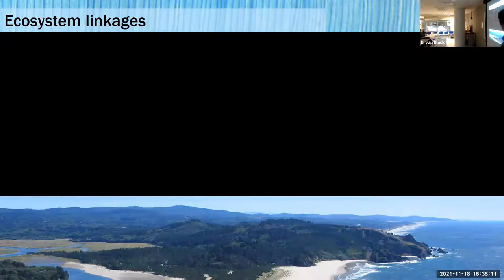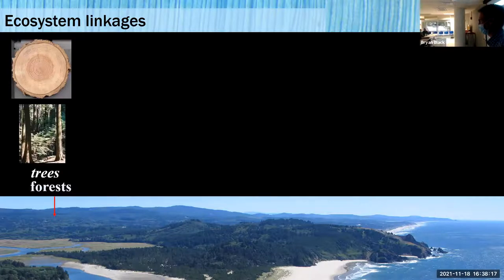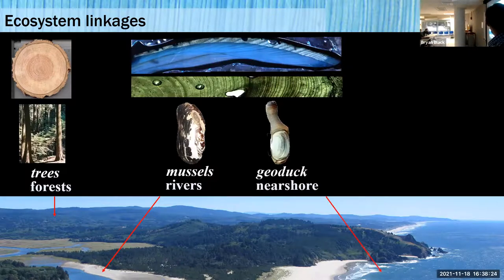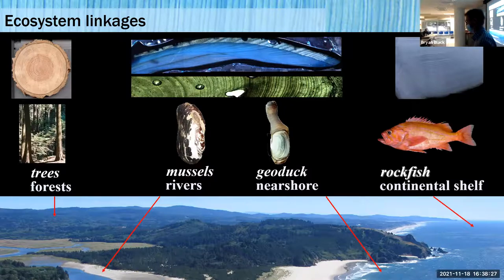And overall, applying growth increments across the landscape and seascape, we've got trees in the forest telling us about the forest history and atmospheric history. Freshwater mussels also form rings and tell us about rivers and lakes. Near shore, the gooey duck, and offshore, the rockfish, which I didn't talk too much about, but these fish live 100 years or more and also tell us great climate stories of the Northeast Pacific. But it's been exciting to be able to merge across those chronologies and use the same exact techniques of cross-dating to get the annual resolution and be able to seamlessly compare among them, since they're all developed using the exact same procedures. So anyway, I'll wrap it up here and take any questions you might have.